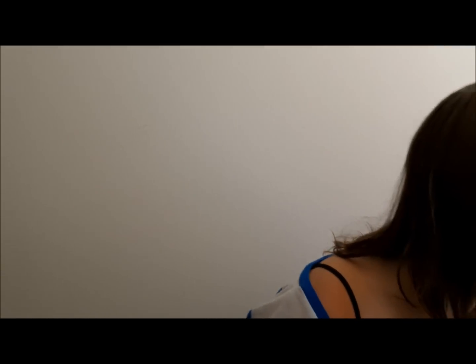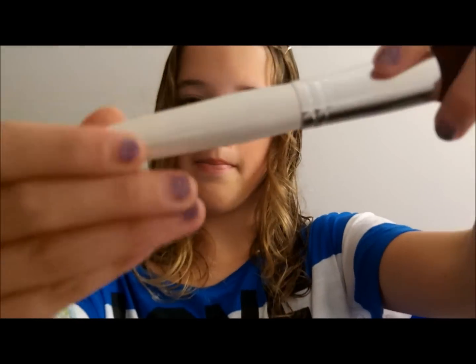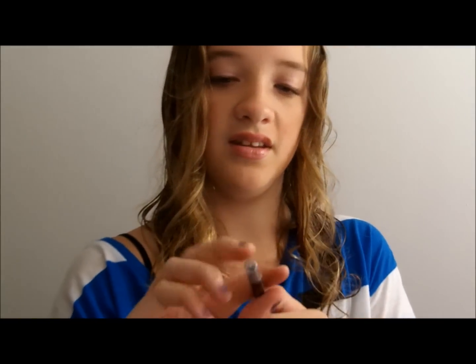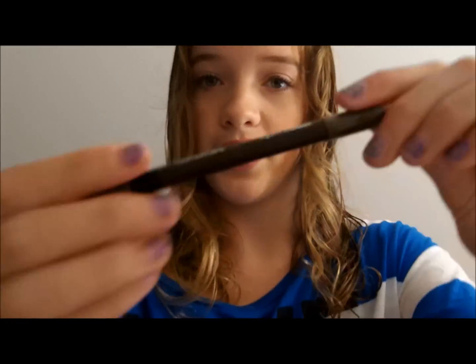Next is my e.l.f. Professional Face Brush. I love this. It's actually very soft, and that's what I was super surprised about. And last but not least is the CoverGirl Laqueen Blast Eyeliner. This is kind of broken because I used it to the bone. And this is just a little smearing tool it comes with. I think it's in deep brown, actually.